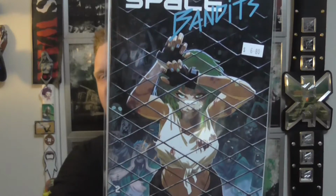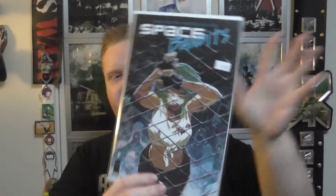This one really caught my eye. Space Bandits issue 2. They didn't have issue 1, but I said to them, I'll read it and just order me issue 1, because if I'm not understanding the comic, it's probably because I haven't read issue 1. Hopefully it's a good read. I love when the cover catches me, I get attracted to it, and then I hope it's a good story. That's the problem with me, unfortunately. There are so many comics I've bought that have a really nice cover, and then I read it and it's like, oh god, this is bad.